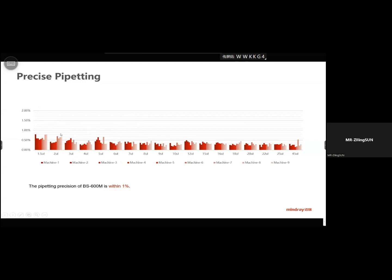And here is the evaluation of 600M pipetting precision. 9 machines are involved in this study. And a soluble dye in water, orange G, is used to evaluate the pipetting precision. And as we can see in this figure, the result turned out the pipetting precision of 600M is quite good. It's within 1%, ranging from 1.5 to 45 microliters.